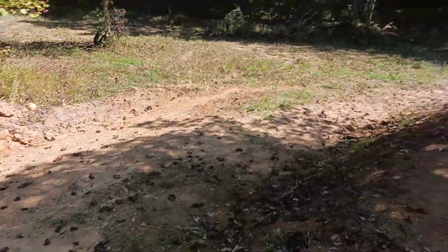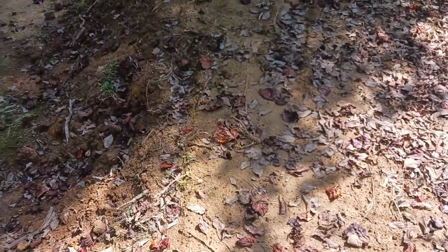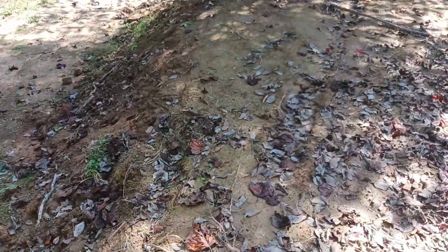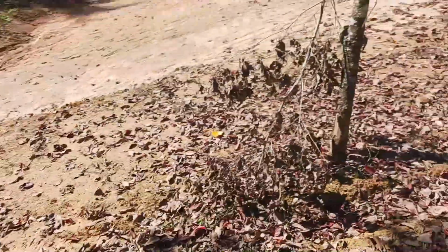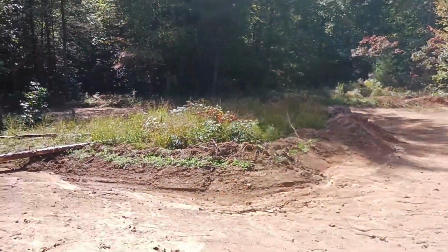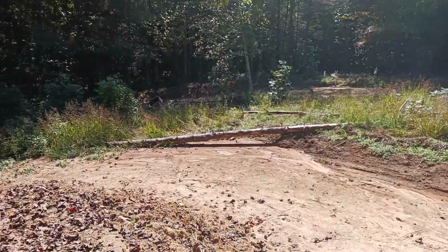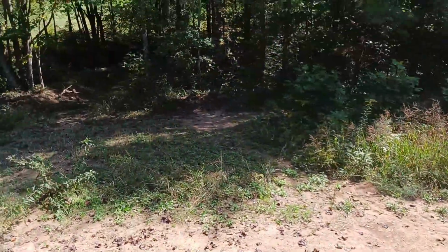But here's the island, and I'm gonna have to redig out a little spot here where we can beach the kayaks. We can kayak here to the island and grab the pole and rod and just cast on out. Catch some largemouth bass and some brim, and just enjoy a good old time.